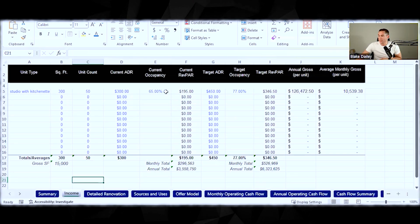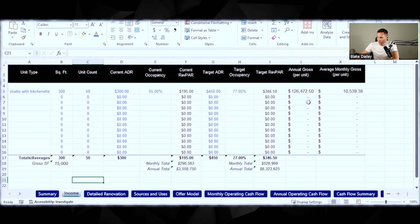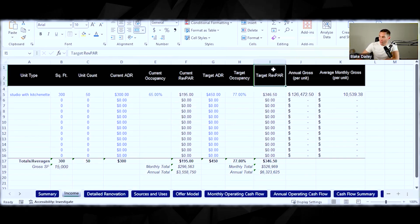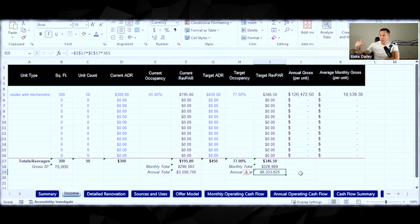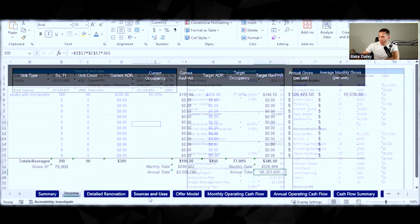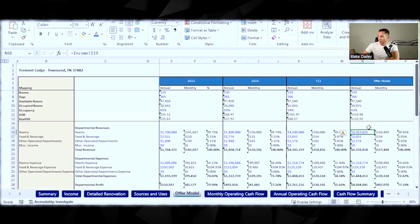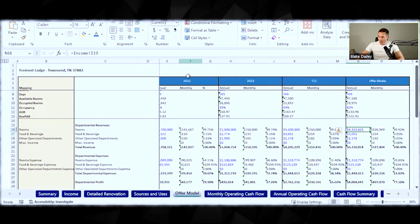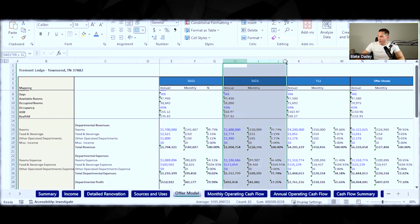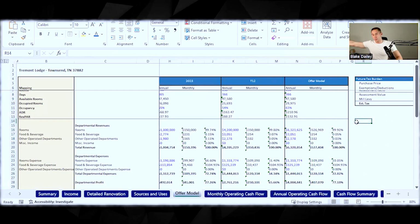So now going back to the acquisition model, that's where you get all this information to input into your income and expenses. And the RevPAR calculates up into your total. And then that is what pulls forward. See, that's 6.3 million. That is what pulls forward to your gross revenue on your offer model, right? So you get the chance to put in your historical financials in these columns, and then your offer model is what's going to calculate out to the rest of the sheet, right?